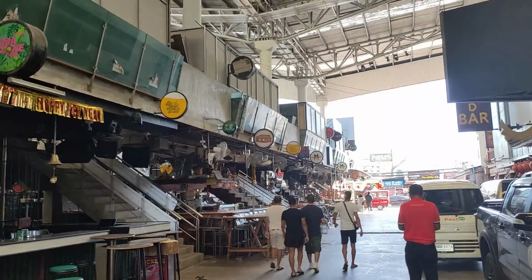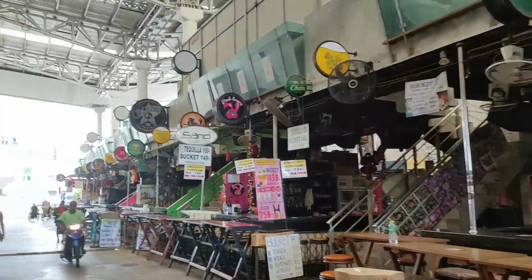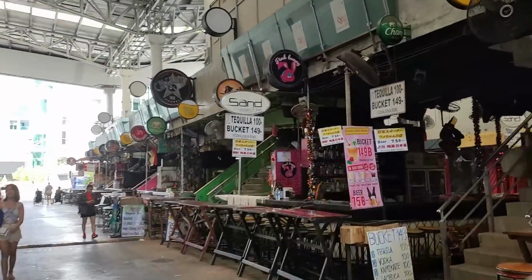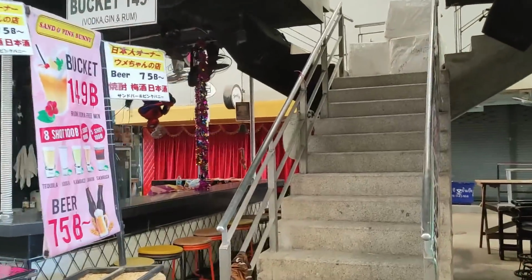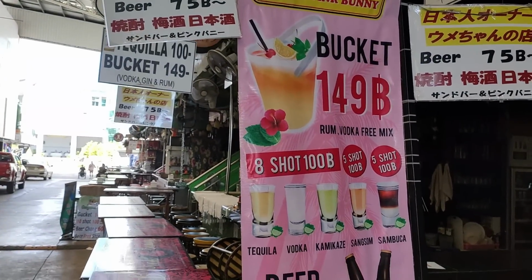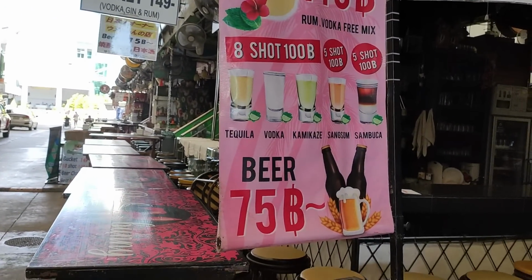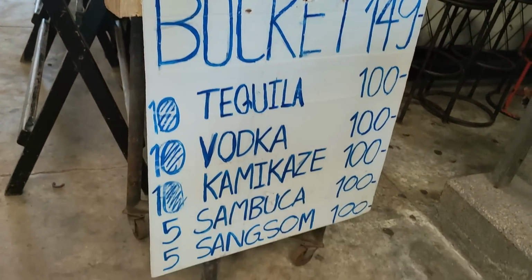Lady drinks in those gentlemen's clubs are about 250 baht. So not cheap, but the entertainment you get makes it all worthwhile. And if you like this sort of stuff, shots and all this kind of stuff, well, there you have it. Make it what you please with that. Beer 75 baht.